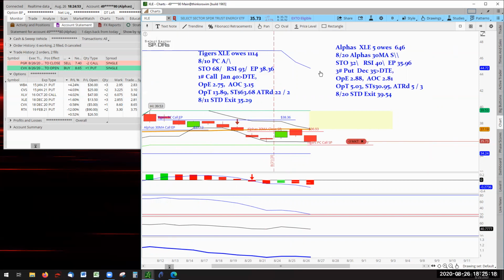Over here in the Alphas, though, they're looking for the close above the 30 to be stopped out, or to get to that 30% ROI. And remember, I just mentioned yesterday that the Alphas had a slight lead over the Tigers because price is showing strong indication going down. Possibly even tomorrow the Tigers might get stopped out of this, and the Alphas will continue on to an opportunity for a 30% take profit.